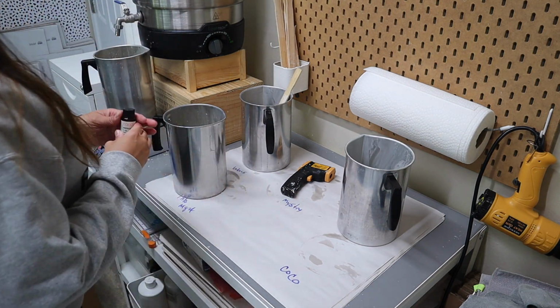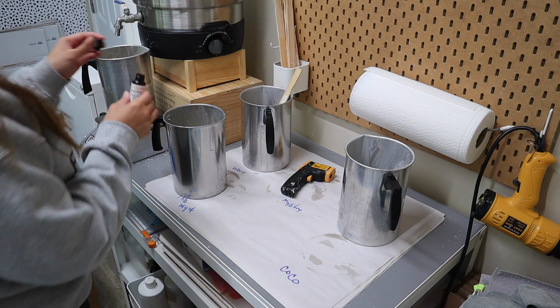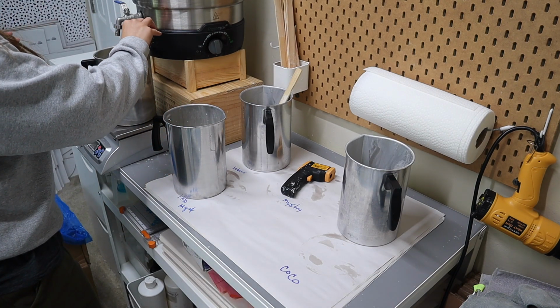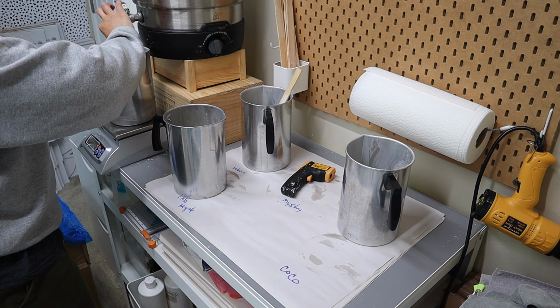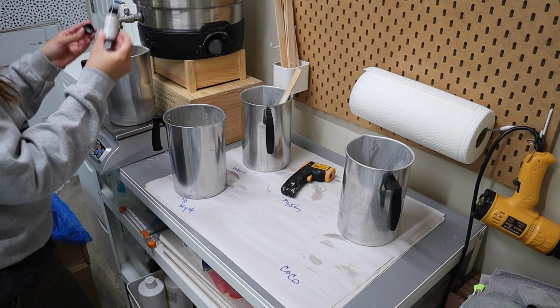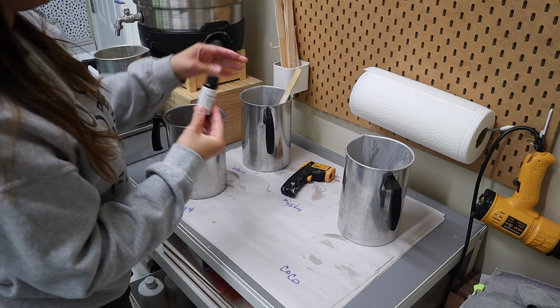And I only offer my mystery fragrances in my 11 ounce, because my 11 ounce is the perfect amount for this 1 ounce fragrance oil.